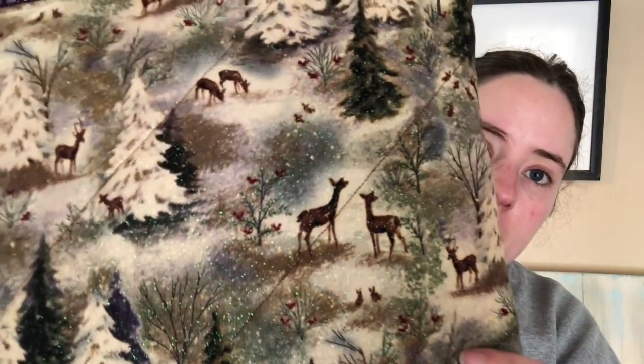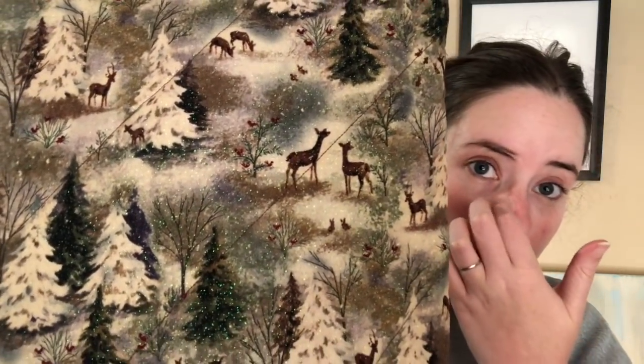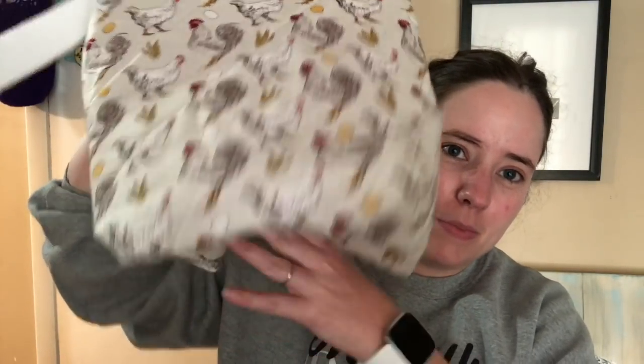This is like a winter scene with trees and deer, and it is glittery. I don't know if you can tell that, but again, it's not the kind that comes off. It's the kind of glitter that's stuck on there good. They are quilted also. I don't think I mentioned that, but they're quilted, and it's like a winter deer scene. And then there are three chickens. It's box bottom chickens. There's two of this print.